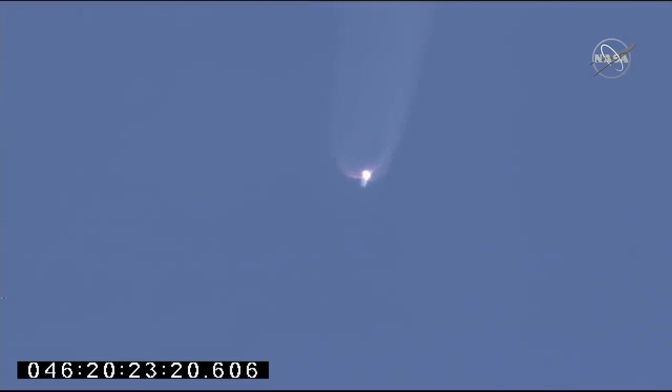A minute and a half to go in first stage performance. Attitude nominal. 150K feet altitude. Engine steady, pressures nominal. 8,000 feet per second. Core pressures are nominal. Engines at 100%. Coming up on 3 minutes into flight.